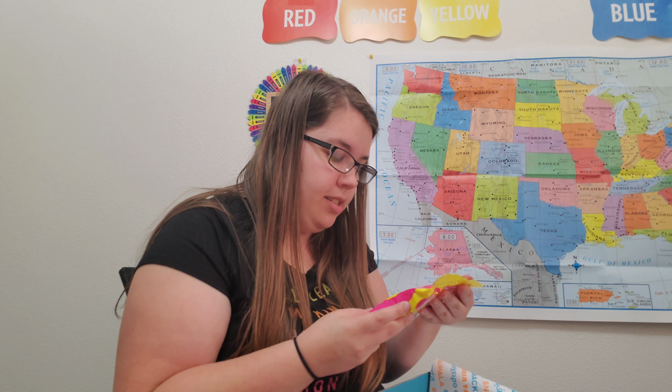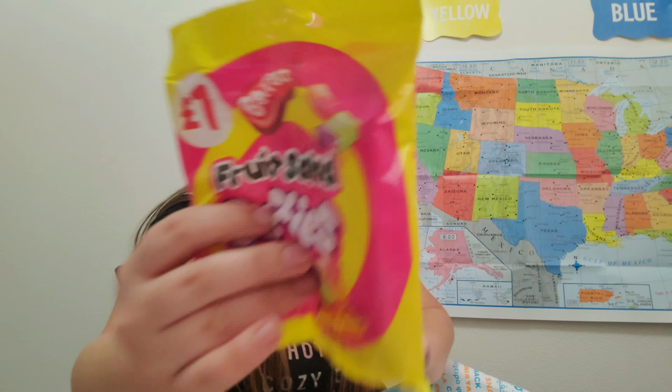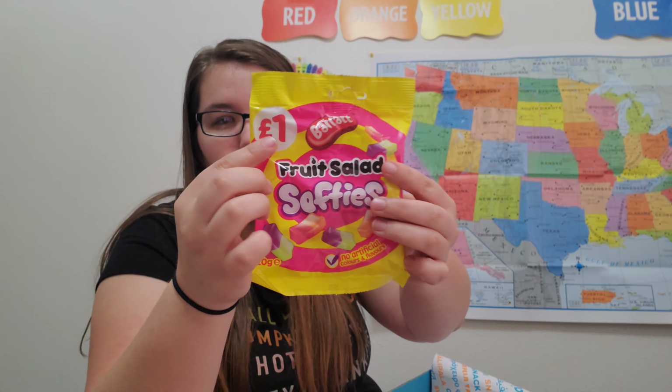Barratt Fruity Salad Softies. Weird. These kind of feel like a really soft Starburst. And they're £1, which is about the equivalent of a US dollar, if I'm not mistaken, I think.